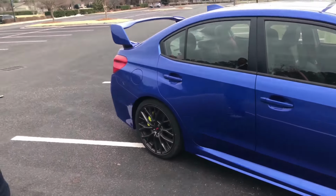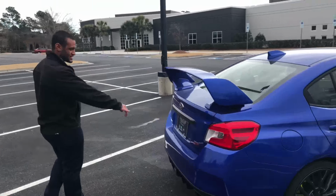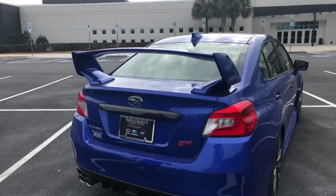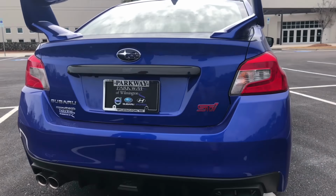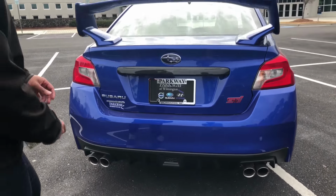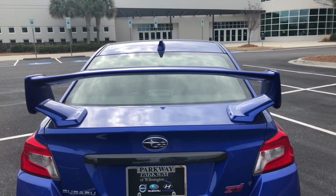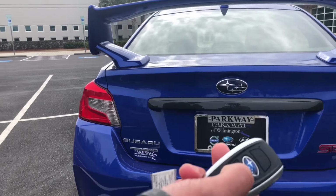Let's see what else we got here. Come around to the back. There's your red STI badging again. We have the quad tip exhaust there, which sounds very nice, by the way, if I may say. You also have your famous STI wing sitting on top of the trunk there. And then we have your trunk release on the key here. Go ahead and pop that for you.